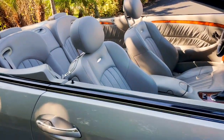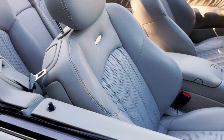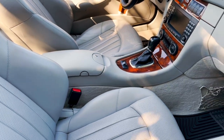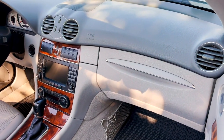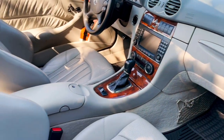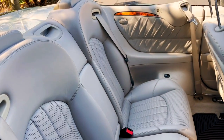Inside, you kind of have this matching gray interior. The color is called ash. It's really nice. It complements this kind of like all gray car, but when the top's up, you have this black top. That's in really great shape as well too. You'll see that in a minute. Seats are all in really great shape.